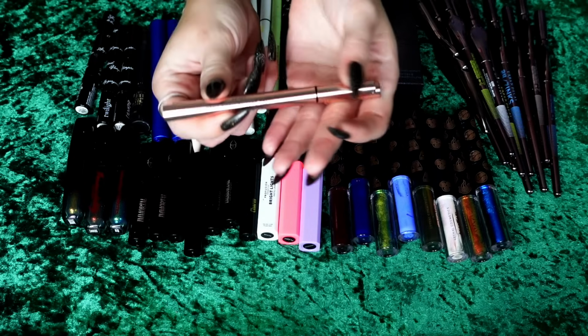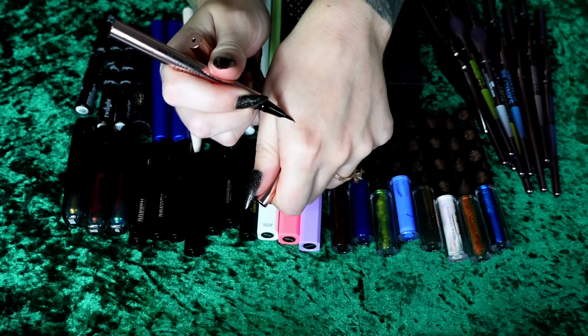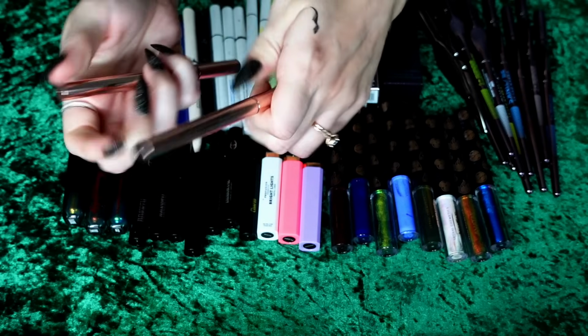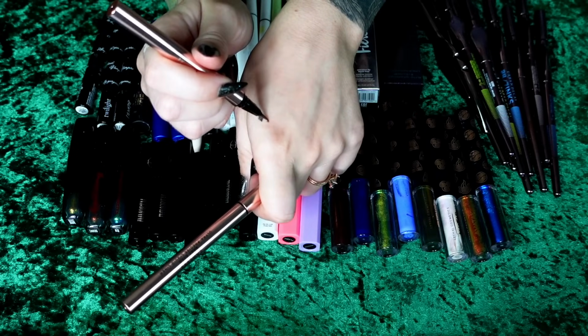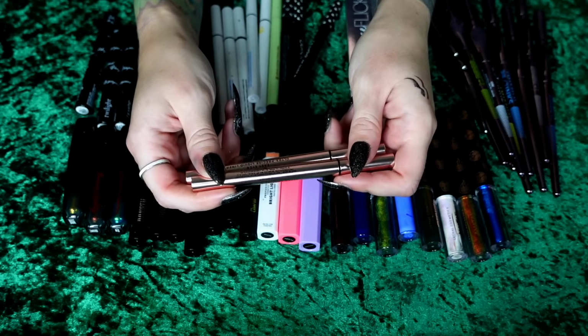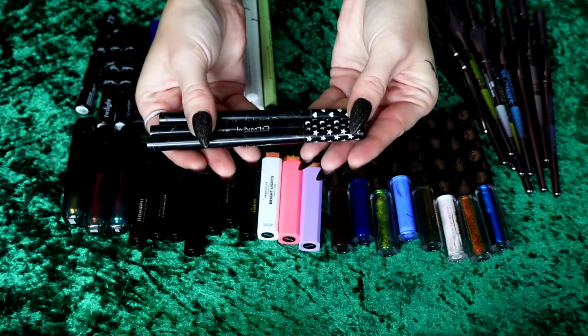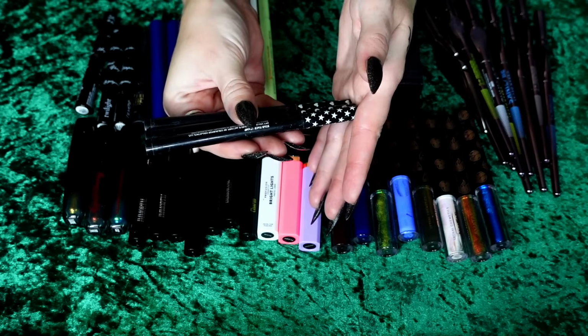I also do want to keep these Lawless ones. I'm still testing these out, but they're just liner pens. This one's a black, in the shade Caviar. And this one is a brown in the shade Cocoa. I don't really have any browns in my collection, so I want to keep these. I'm also going to keep my little ColourPop stamps. I have a star, a moon, and a heart. I use these sometimes and they're fun. I've used these for years.